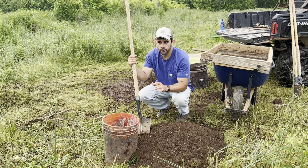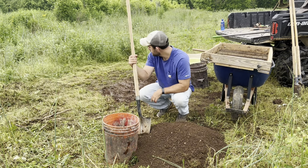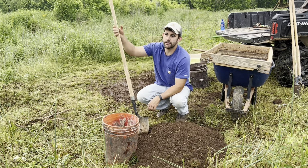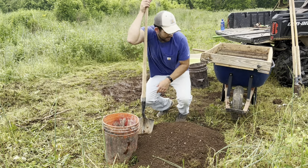But we're not far from where we found that last mother lode over there. So we got a few more days before some rain and plows move in. So we're going to see how much damage we can do. Surely we'll find something good this time.